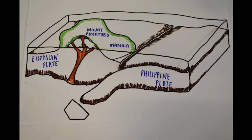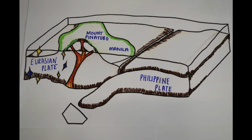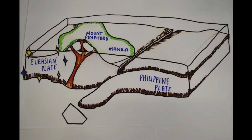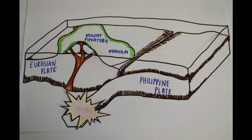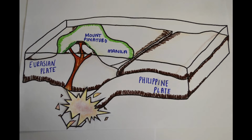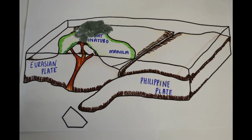Hi Katie, thanks for having me. Currently the Philippine plate is being subducted beneath the Eurasian plate. The Philippine plate is then melted due to high pressure turning into magma. It has a lower density than the surrounding rock, so gets pushed up and forms a volcano. At Mount Pinatubo, the lava dome is expected to increase the number of earthquakes. Scientists believe that there's a high risk of the volcano erupting.